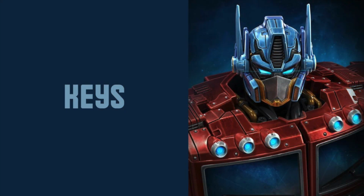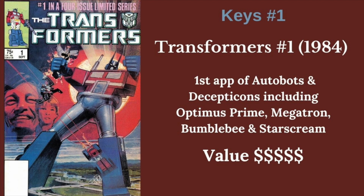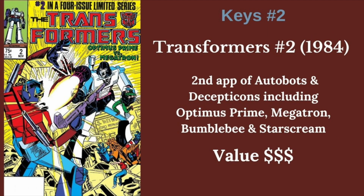Alright, let's kick off these keys with their first appearance of all the big characters. Optimus, Megatron, Bumblebee, Starscream, all came in Transformers #1 from 1984. This came out before the cartoon even started. Their second appearance was in Transformers #2. A little more affordable, but still a pretty expensive book.